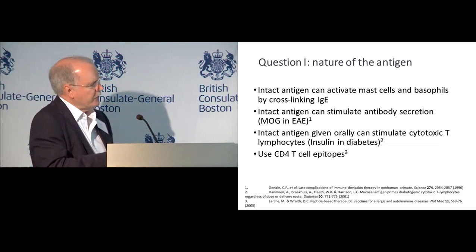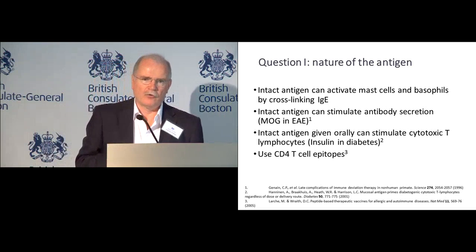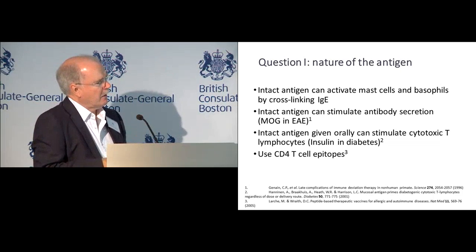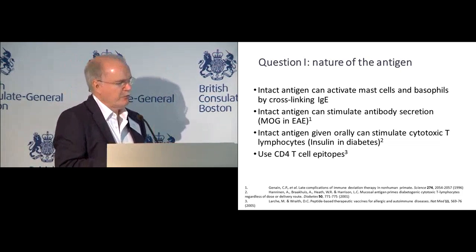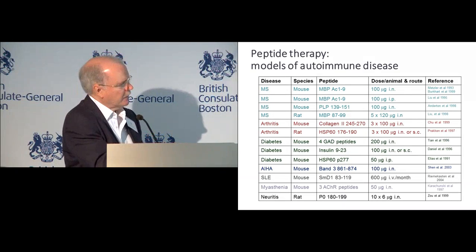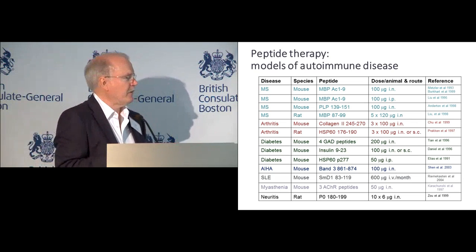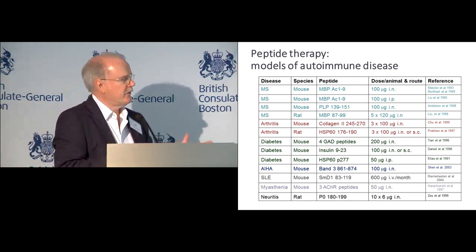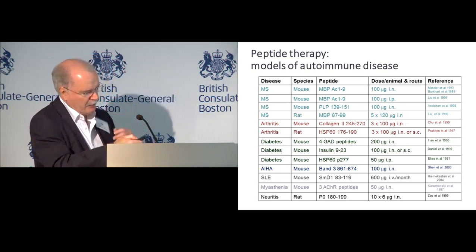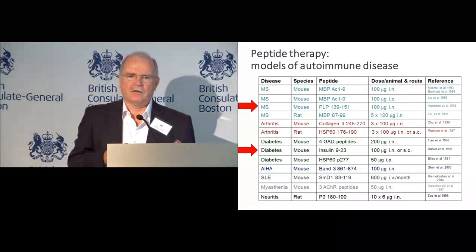So a number of years ago, we reasoned that it may be safe and more effective in autoimmune disease to administer CD4 T-cell epitopes. And over the years, frankly, this has proved quite successful. So here is a list of different models of autoimmunity that have been treated effectively by administration of T-cell epitopes from antigens associated with those diseases. And I'm highlighting a few of these studies here because these studies demonstrate a very important phenomenon.